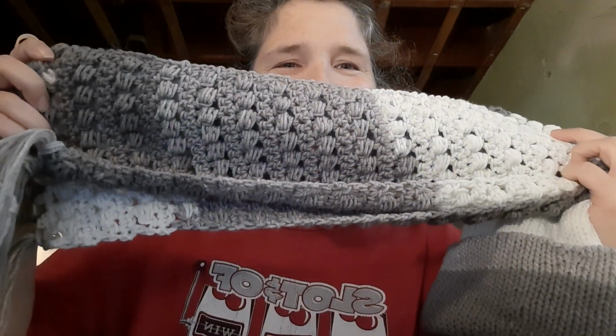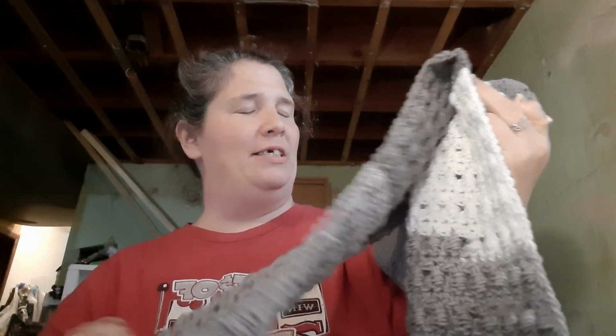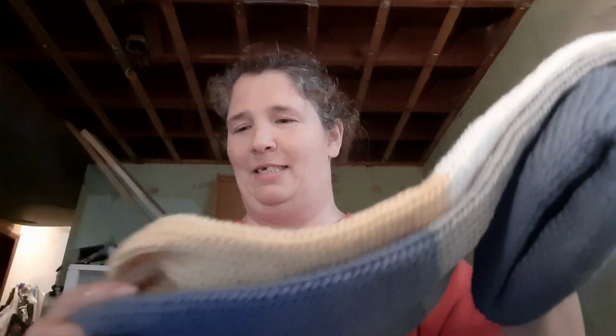There's a crochet. Look at it. Oh, is that a shell stitch? You guys, it has been so long that I had to go back and rewatch Terry from Yarn Joy's video on how to do the block stitch because it's been so long I forgot how to do it. So that will tell you something.